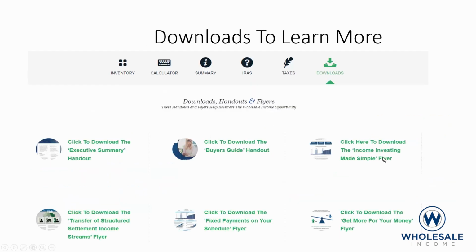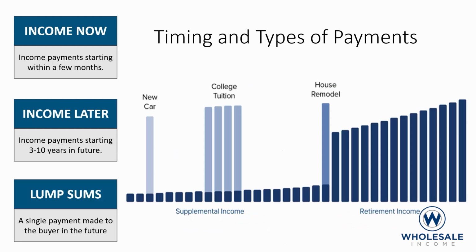We looked at that inventory page for a second. We were just on a calculator page, and I flashed to the inventory. We're going to spend more time on the inventory page in another video here, but I just wanted to illustrate that some of these concepts like sequence of return risk and the time value of money, they're all illustrated in the downloads section of that inventory page. So click over there. There's a bunch of great downloads that you can utilize to study up on this market and understand how these payment streams can work for you.